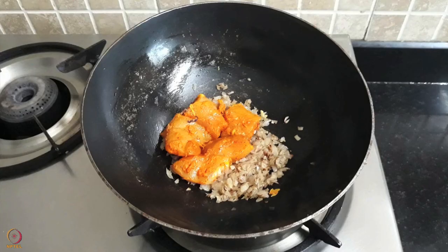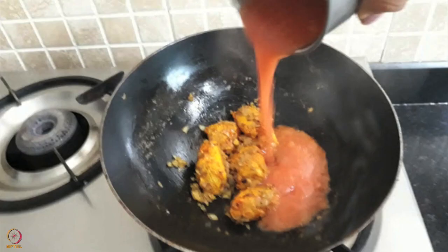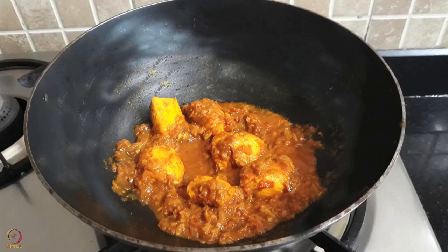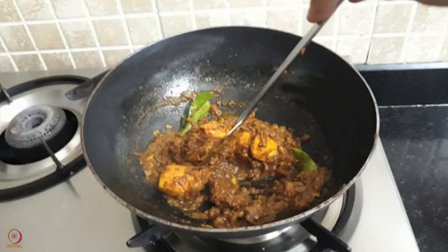Add chicken and sauté again for 4 to 5 minutes on medium flame. Add tomato puree, turmeric, salt and chili powder. Mix well and cook till the oil separates. After this, add the ground paste and curry leaves. Sauté this mixture for 2 to 3 minutes.